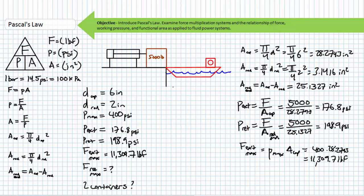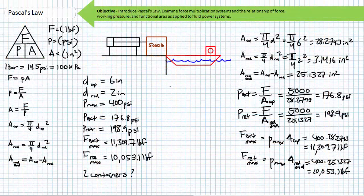Given the system is limited to 400 psi maximum, Pascal's Law shows that this system would be able to produce a maximum extension force of approximately 11,309.7 pounds force. Similarly, Pascal's Law shows that this system would be able to produce a maximum retraction force of approximately 10,053.1 pound force. So the answer to our final question is a definitive maybe.